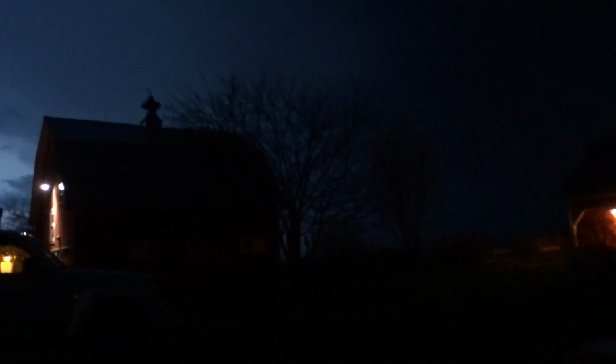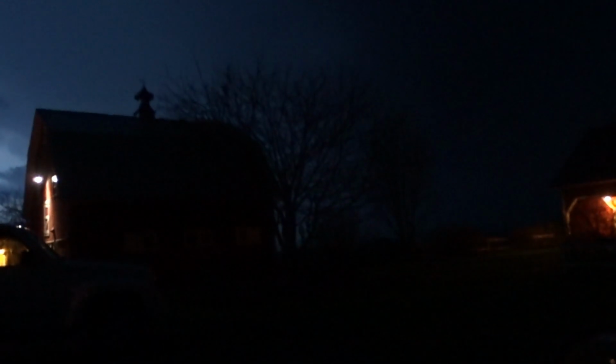Looks like, yeah, we got some... I don't know if that's a funnel cloud or not right there, but... Turn the car off. That's insane. This is scary. It is really dark. Oh, the mountains are disappearing.